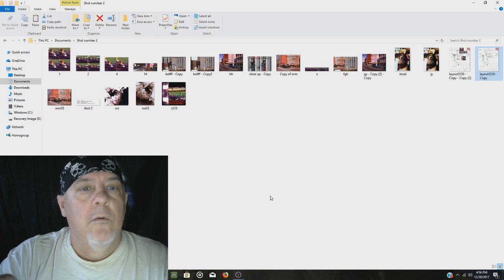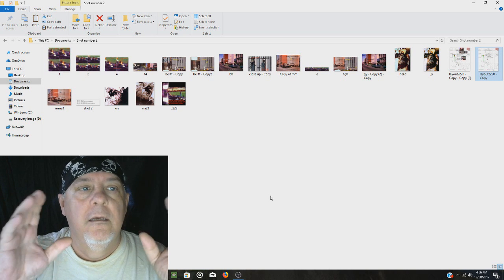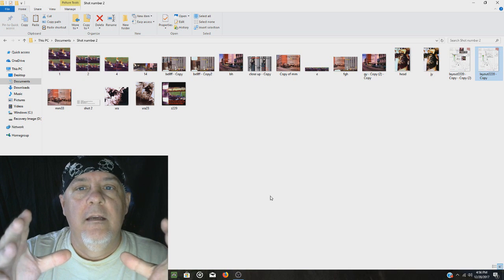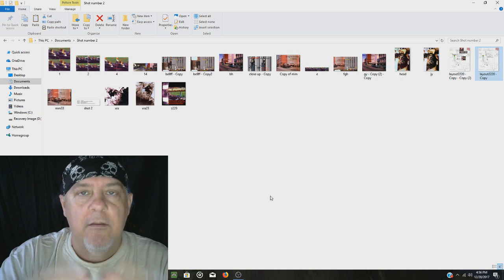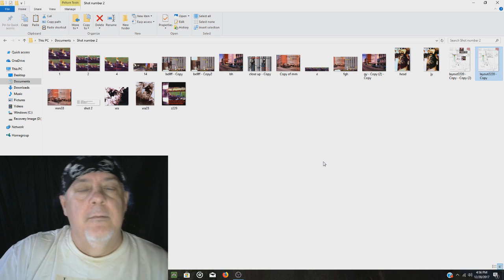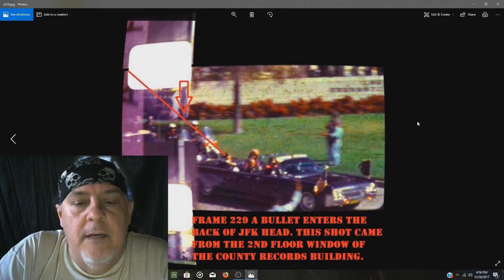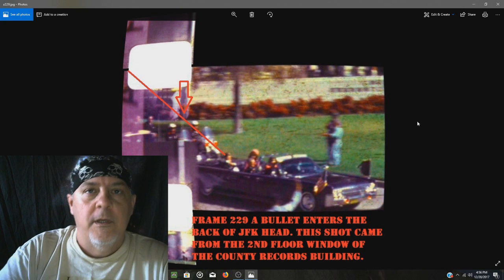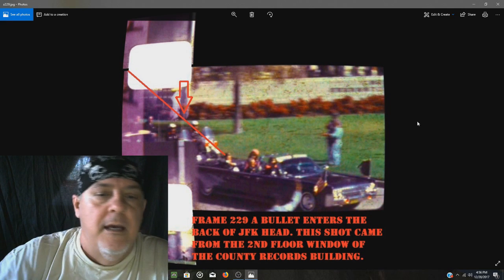Now, in this evidence that you're about to see, you're not only going to see the time when JFK was shot, but you're also going to see that shot being fired and taken from other films and images that I gathered together, and the location where that shot came from. So what we're going to do about shot number 2 is right here. I'm going to pull up this frame. This is frame 229 of the Zapruder film. Now in the Zapruder film, we can actually see an impact of a bullet striking the back of JFK's head, as you see here.